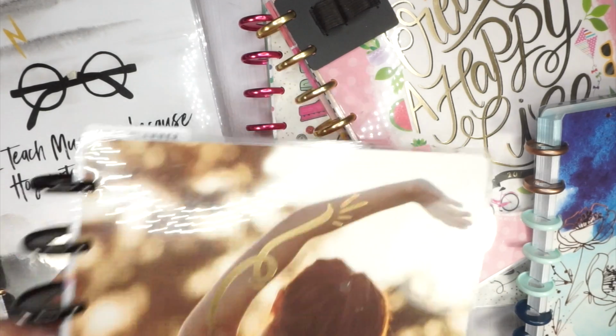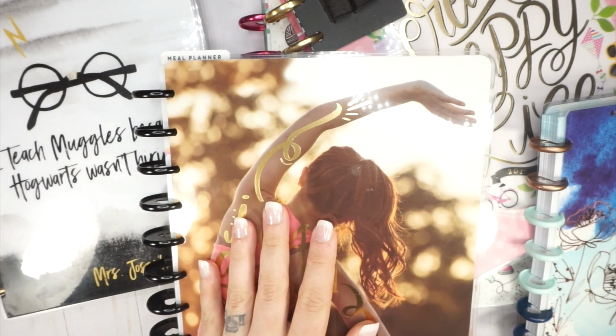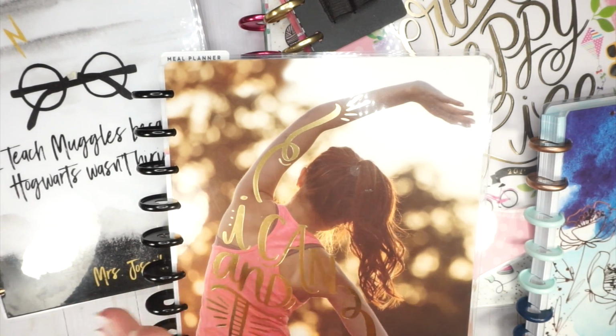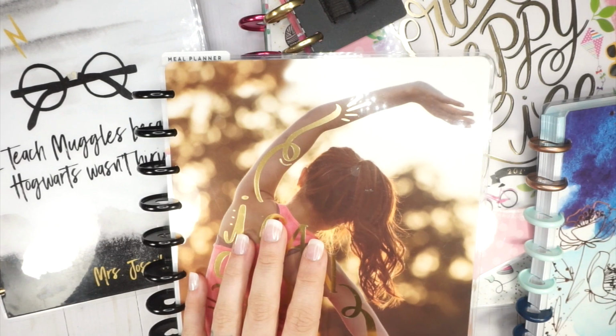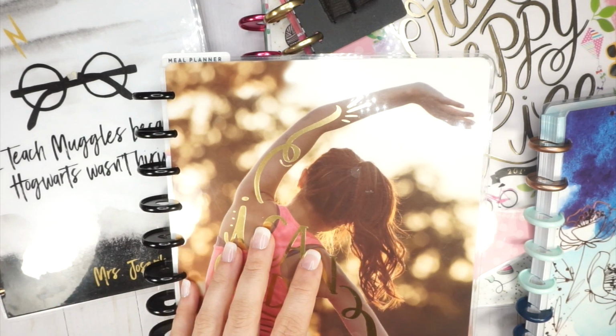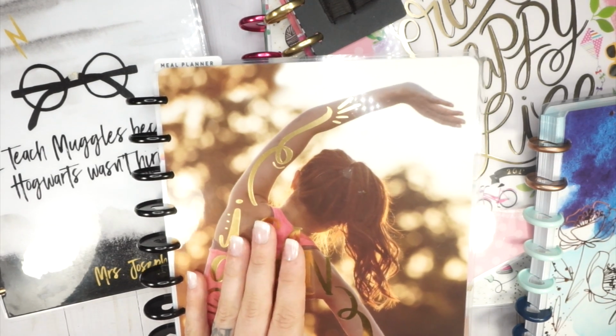This is my fitness planner. So when I'm doing something fitness or diet related, this comes out, and I want to break down what I'm doing and how I'm tracking my fitness in here. So it's not out all the time because I don't want to devote all of my time to fitness. So that's why I break this one down. And then when I'm done with fitness, I want to be able to put it away and focus on other things. And then this is my teacher planner.